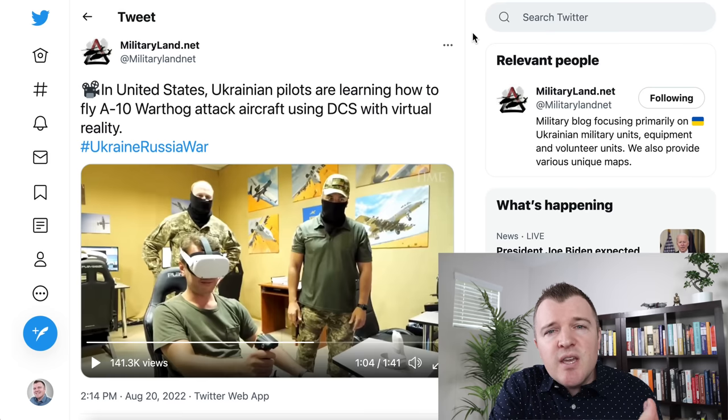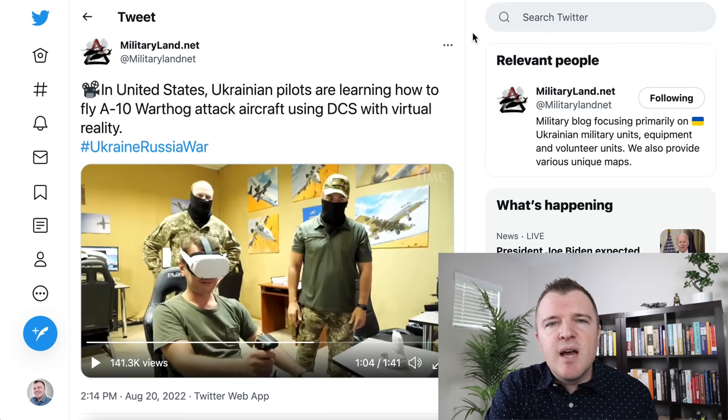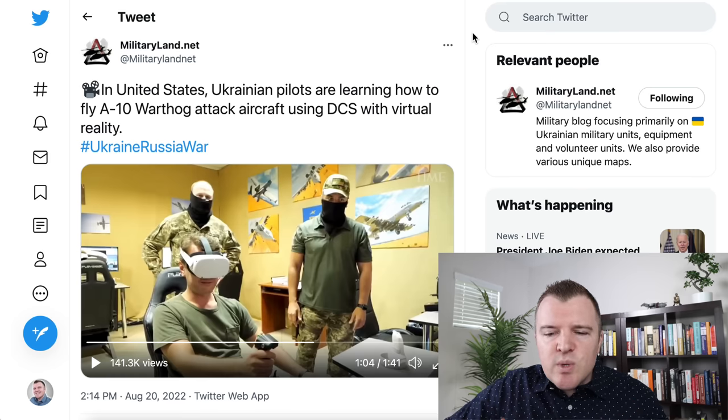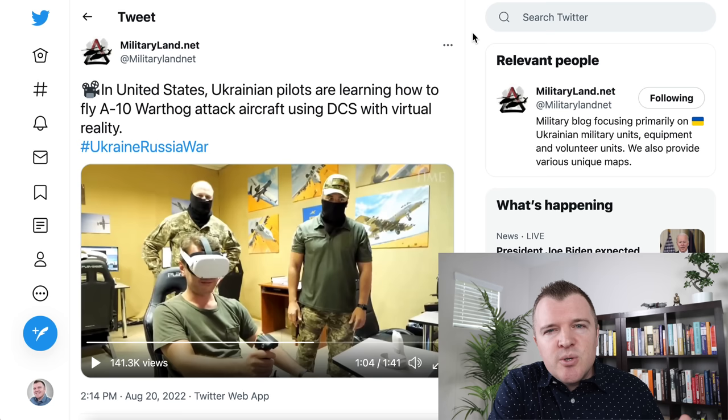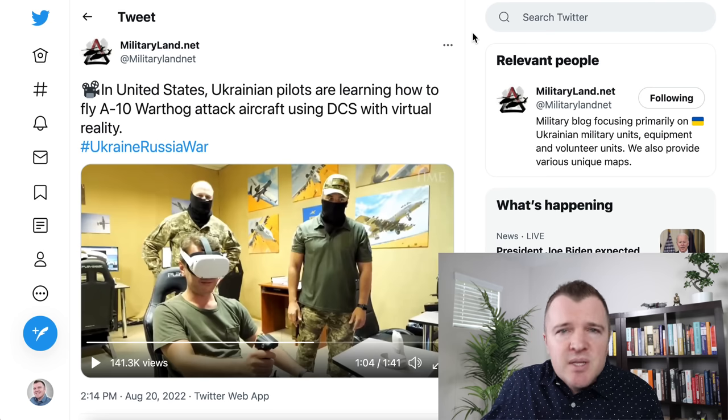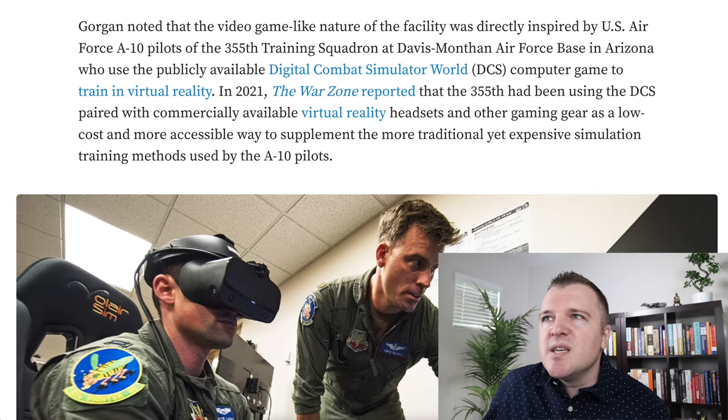So this is very impressive initiative being taken by the Ukrainians, because it was already publicly disclosed that money by Congress was allocated to bring Ukrainian pilots to the United States to train them to fly F-16s. But there was no mention of the A-10 Warthog. But Ukraine has publicly said, please let us train on these planes. We would like these planes in addition to potentially receiving F-16s.